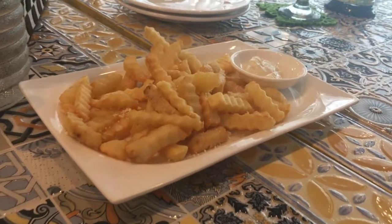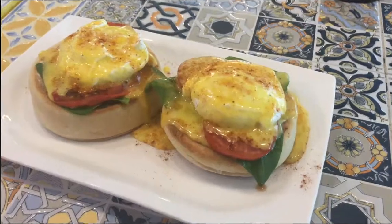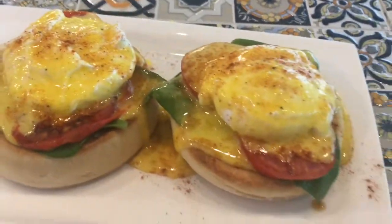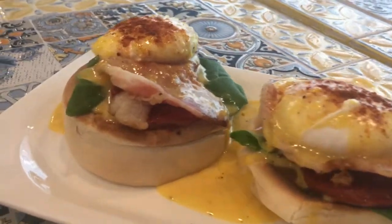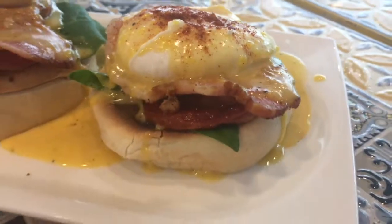First came the truffle fries, really good fries, but definitely missing the truffle flavor. Next came the eggs benedict, which unfortunately was missing the bacon, but the owner was there and she was really quick to replace it, and it was actually pretty good. I'd just love to see a little bit more than just a couple of leaves of fresh spinach on it.